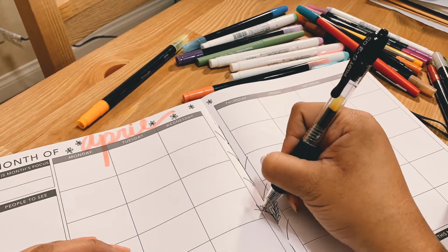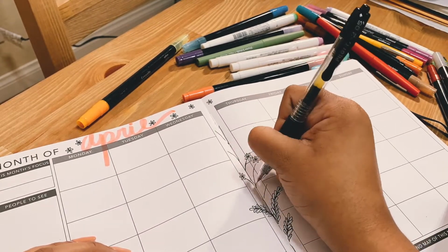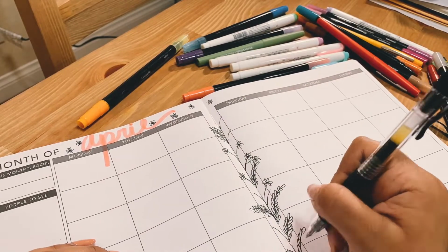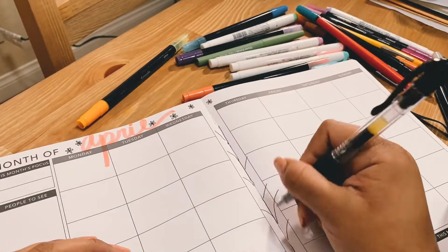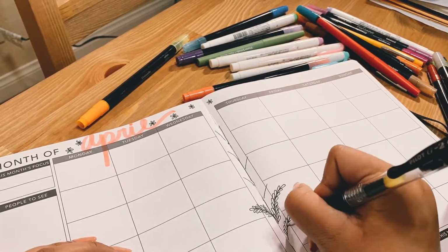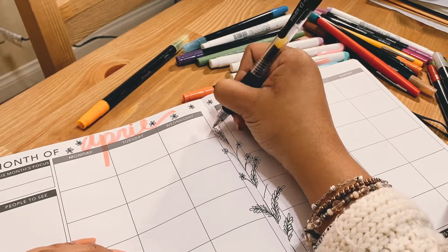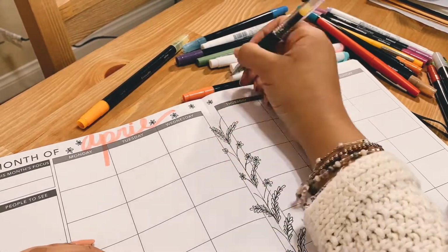So here I'm just drawing some flowers because I did decide to go with more of a spring theme for this month and just go for the floral vibes, and you guys will see how I really utilize flowers throughout this entire month. And I don't know, flowers make me happy. I think that during this quarantine season, having something floral or vibrant around you definitely can bring your mood up, just because it's pretty sad boy hours right now. So here I'm just drawing more flowers.